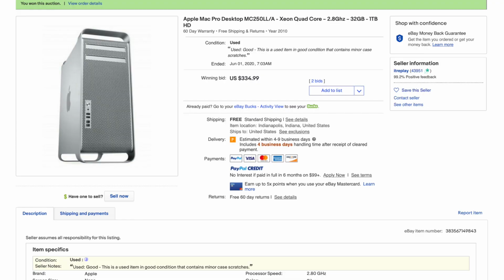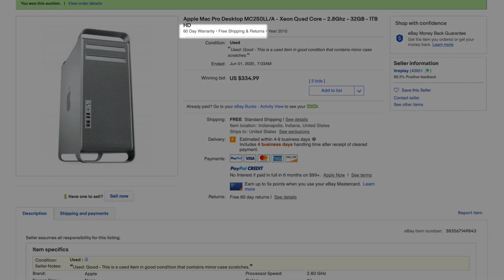The next thing I wanna point out on this listing is that it has a 60-day warranty on it, not like a 30 or 14 day that a lot of eBay sellers out there actually have. So I think that I got a really good deal on it because of that warranty period, meaning that if for some reason something were to go wrong in the first 60 days, I could return it, wouldn't have to spend any money to return the item, and would get my money back.